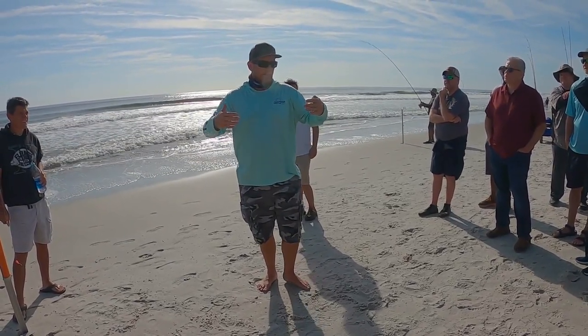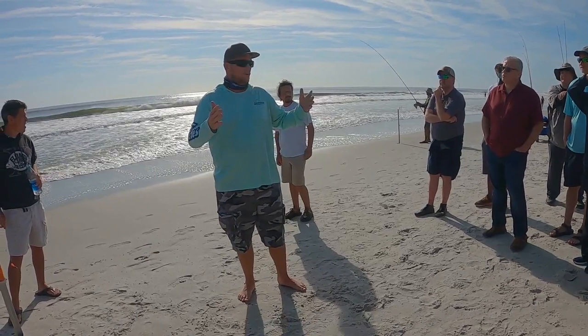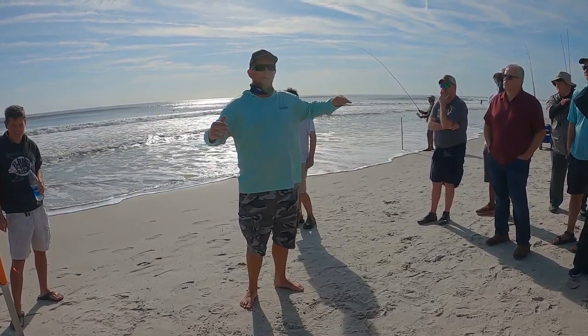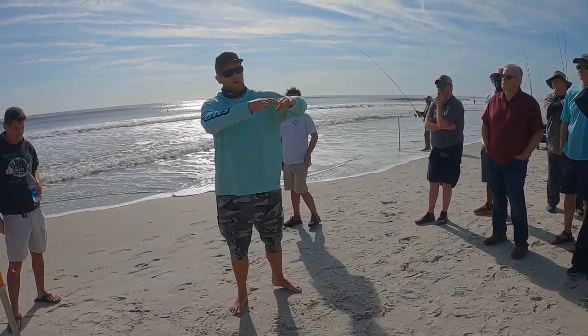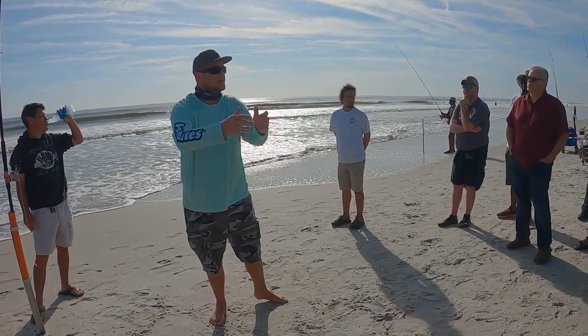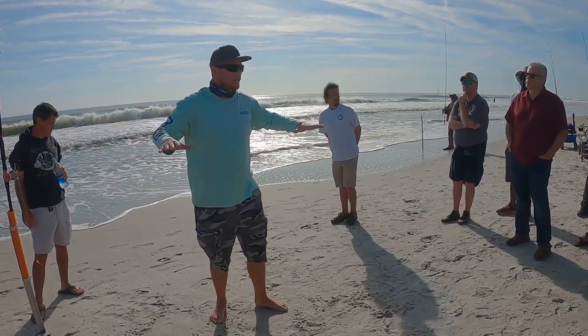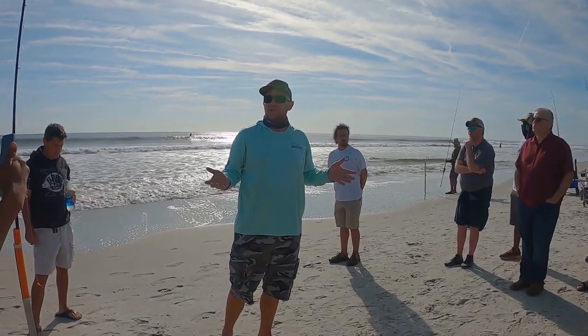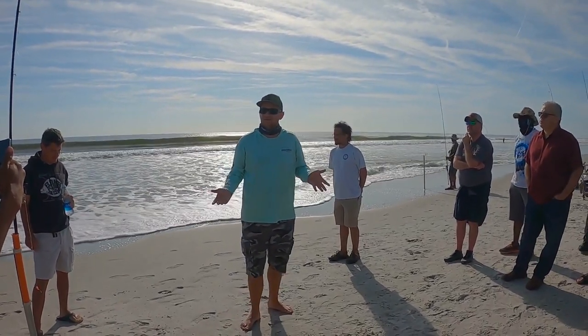You'll see the sandbar coming, and you want to find an area where it looks like there's no whitewash, because a lot of times there'll be a break in the sandbar, so the sandbar's coming, whitewash, no whitewash, and then it'll start again. That's where you want to fish, because when the tide's going out, everything's funneling into that area. So if that's where all the bait is, where do you think the fish will be?